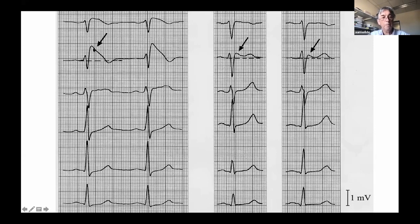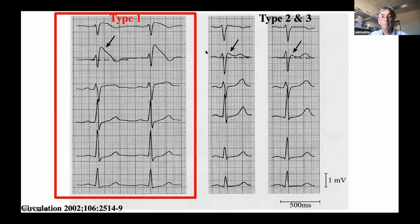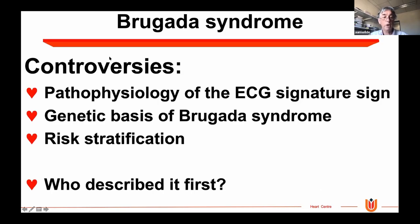So V1, V2. This is a type 1 EKG, and this is the only EKG that is diagnostic for Brugada syndrome. Occasionally you find the type 2 and the type 3, but you also find those EKGs in individuals who do not have Brugada syndrome. But there should be some suspicion, particularly if you have this EKG in a young male who had just a syncopal event. The suspicion for Brugada syndrome should be there, and you should try to see whether this EKG shows up with a drug test, for example.